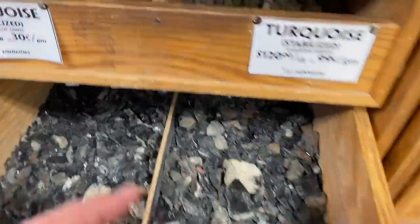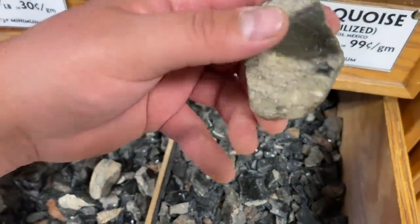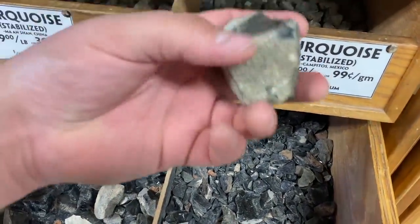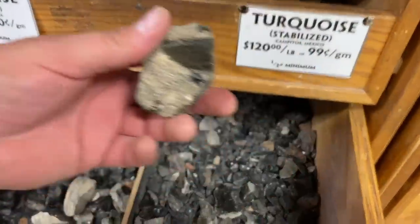That looks just like a purple version of opalite. The modern opalite, like the glass.